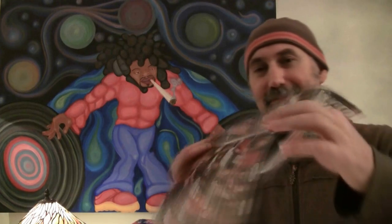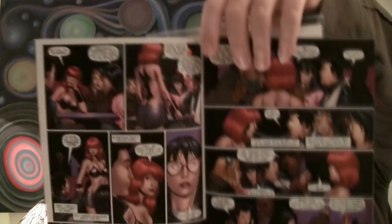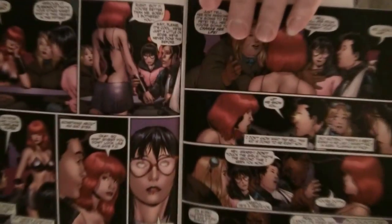Oh, is this Harada? Chris Hathaway. Wow. I know a lot of these are retelling the stories. Nice pages, yeah? Beautiful.